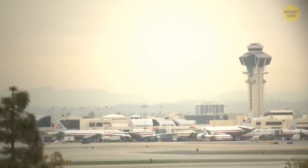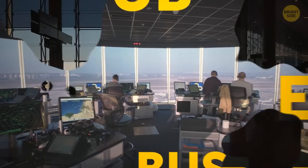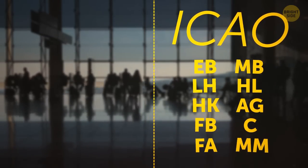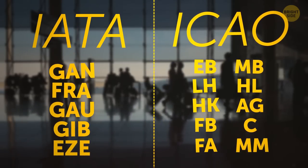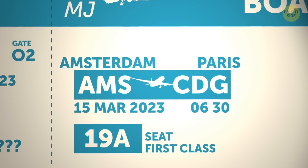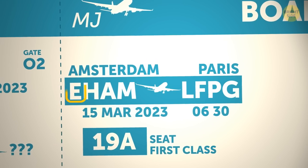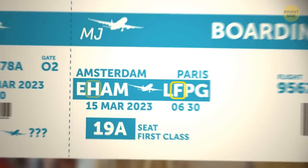Air traffic control workers also use airport codes for convenience. But brace yourself, it gets more confusing. There are 2 main types of airport codes. ICAO, which stands for International Civil Aviation Organization, and IATA, International Air Transport Association. IATA codes have 3 letters in them, but all the possible combinations are limited. That's why we also have ICAO codes. They have 4 letters. The first stands for the region where an airport is located, the second is for the country, and the other 2 letters are given in order.